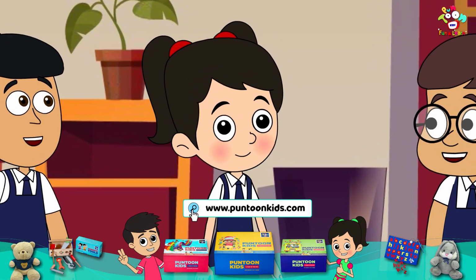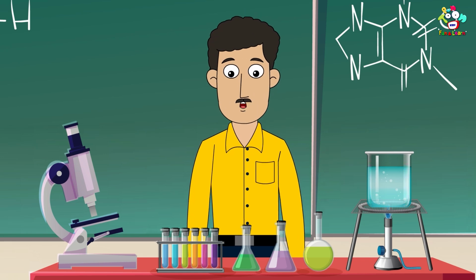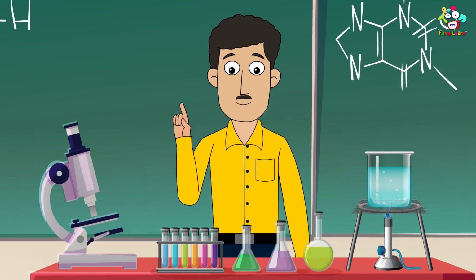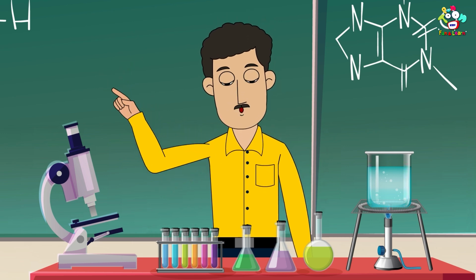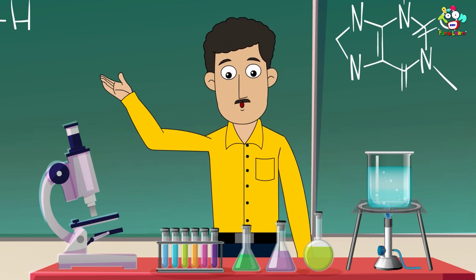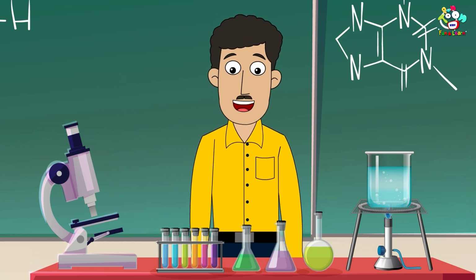Does it control the heat, sir? Yes, kids. Try to remember. When your mother or grandmother keeps the pan on the gas, it gets directly heated. But if the glass utensil is not of good company or quality, then it breaks. However, all the equipment in the chemistry lab is made of good quality glass.